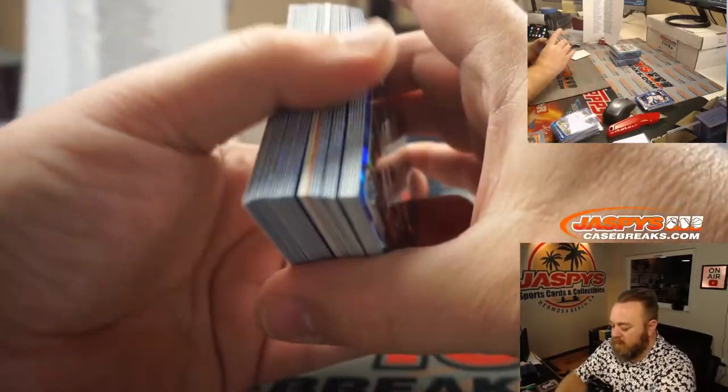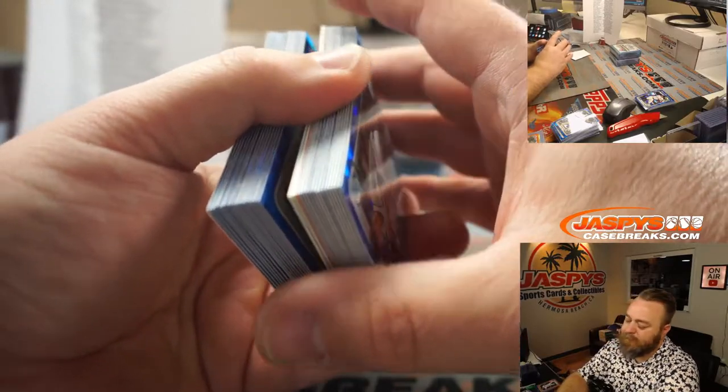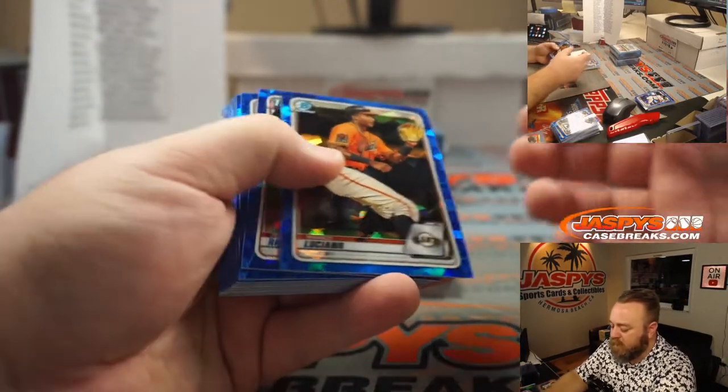Looks like another orange and yellow. So 25 and 99. Marco Luciano for the Giants.